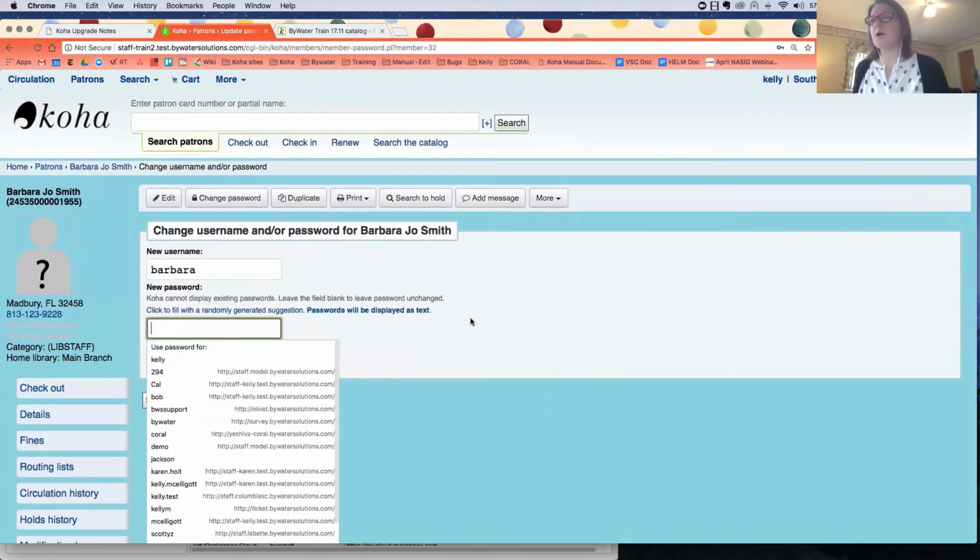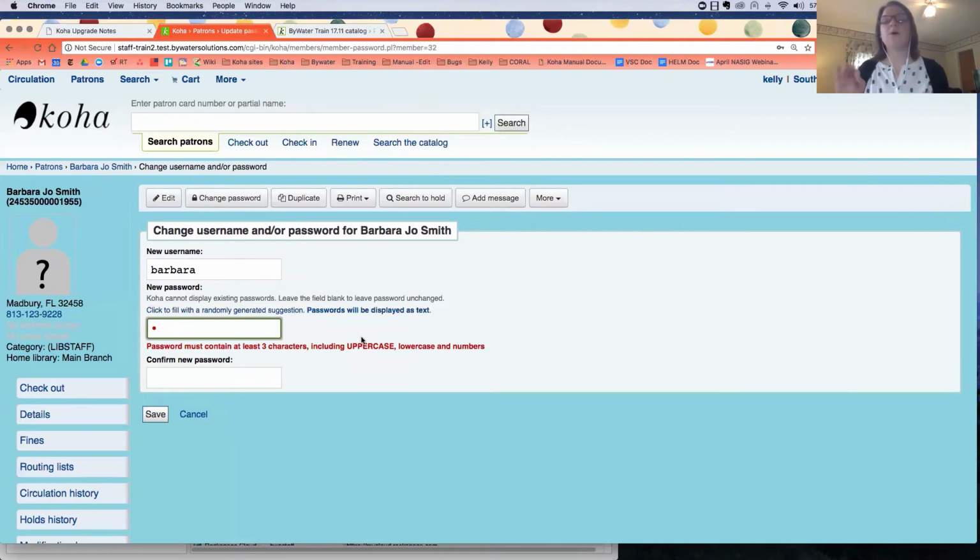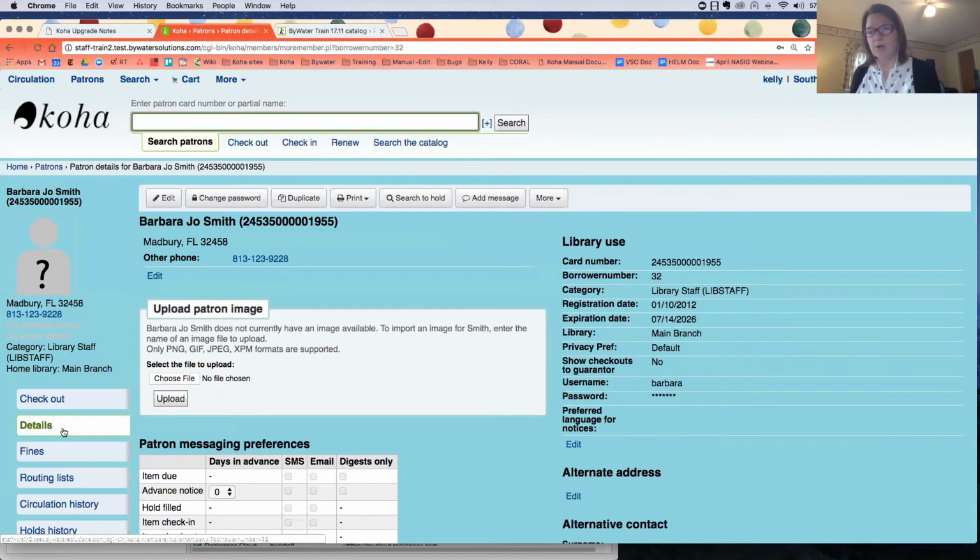As soon as I start typing in a password, it will tell me the password must contain three character types: uppercase, lowercase, and numbers. This click here to fill a randomly suggested password will apply those rules of requiring a strong password. So this was on the staff side as well as on the patron side.